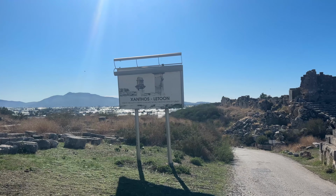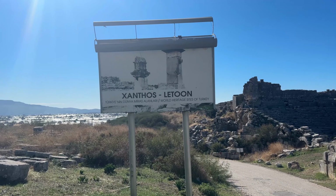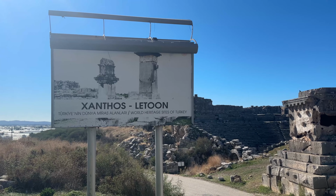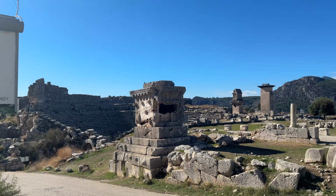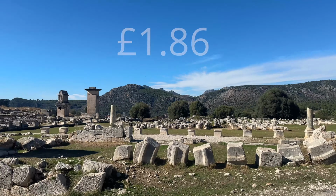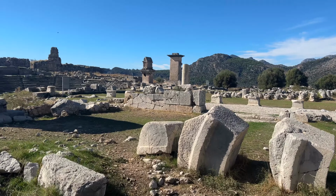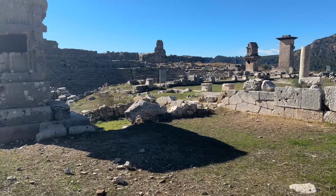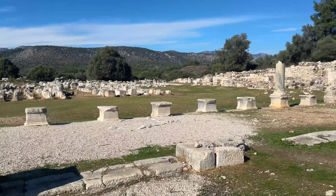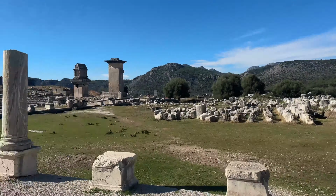So on our whistle-stop tour of the turquoise coast, we're doing 1 or 2 of these things a day. Earlier on today, we were in the deserted town, and now we're at Xanthos, which is an ancient amphitheatre, a small town. This place is 70 lira to get into, and the benefit of travelling in November, it's November the 27th I think today, is that there's nobody else here. It's quite a small site, so we'll show you around. Let's go to the amphitheatre.